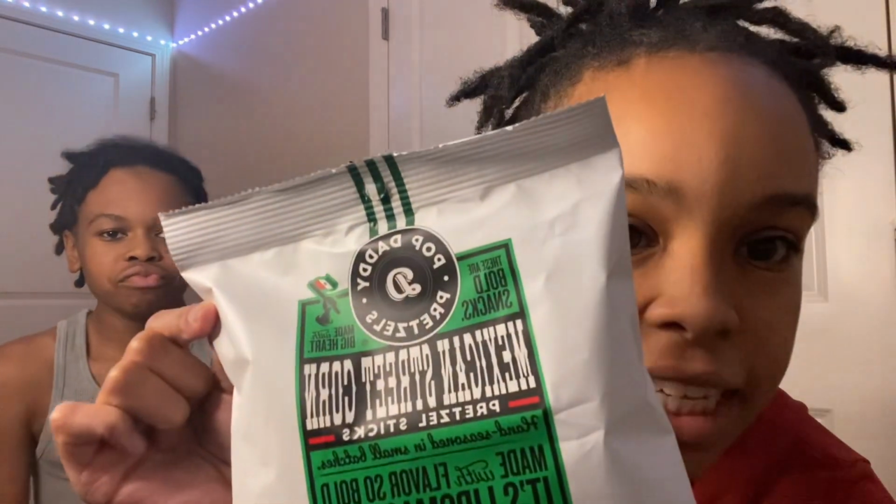All right, our first flavor is Mexican street corn. I don't know why I chose this one as the first one. I just wanna see, really. Trying to see if it tastes like that. Yeah, so. This is nice. Let's get into it.